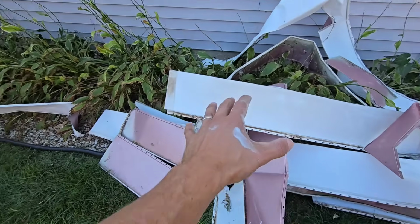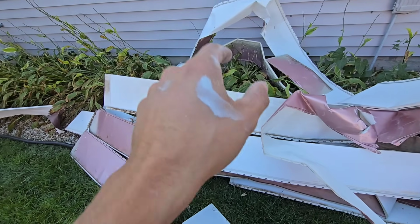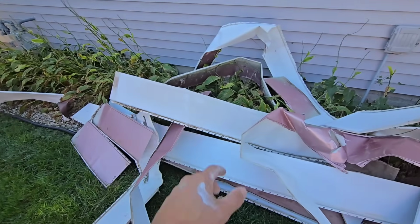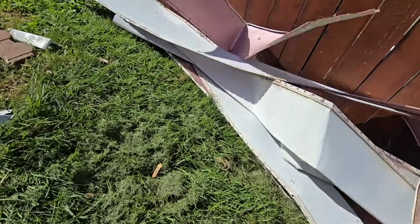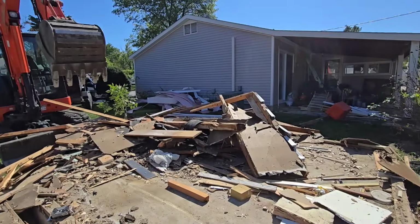I will say though, if this thing gets so full that the only bit that's left is this, then I will take it to the scrapyard with that empty dumpster, because I'd rather just get that out of here than, you know, have this shoved in there, mangled up as we go down the road. We don't need DOT messing with us. For a small shed, there is a lot of that stuff.